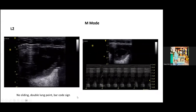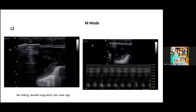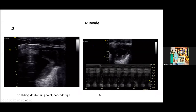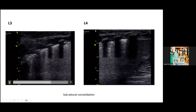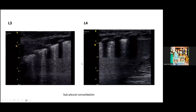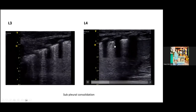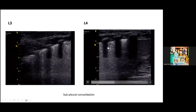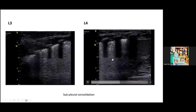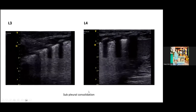So this is the chest drain now. It just bubbled initially and then was not bubbling. So it hadn't bubbled basically for 12 hours overnight. But you still could see maybe a small pocket of pneumothorax, possibly, that's what we thought. And then on the L3, L4, I just wondered if there was some subpleural consolidation over here. And on the L4 as well, again, good lung sliding, but again, I just wondered if there was subpleural consolidation there, but just mainly a B profile.